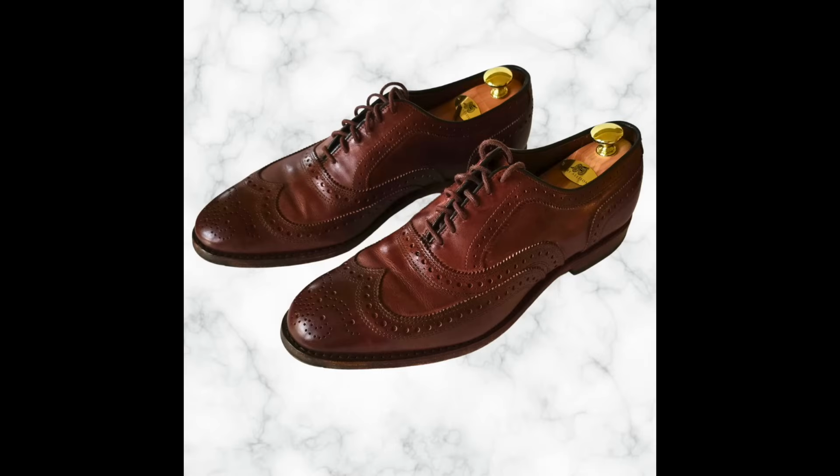The shoe which we have here is the McAllister wingtip in the chili colour, which would cost you today, if you were buying them in the UK, about £450, something like that. But they're always on sale, and when I looked at them the other day on sale, their price point was £315.